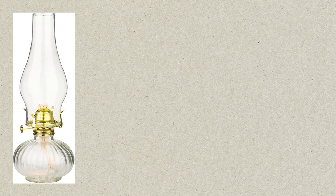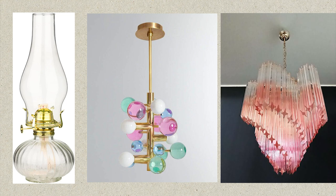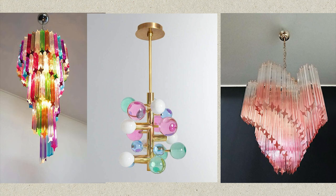Lighting is really interesting, and I think you can have a lot of fun here. Simple paraffin lamps will give an old-timey feel, but for extra joy, colourful chandeliers or intriguing shaped lamps will light things up even more. These types of lighting are rarely used, which I find such a shame as I think they're so bubbly.